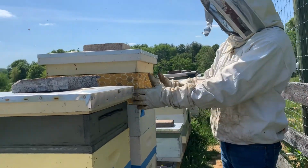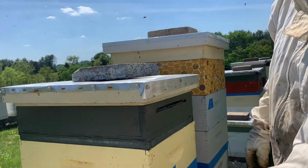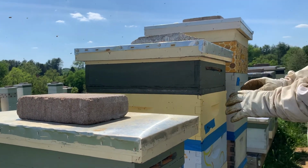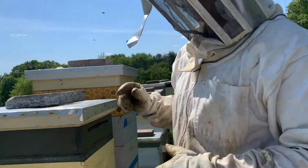This is called the 10 frame Langstroth hive. And so it's 10 frames in each box. This is called a nuke. It's got 5. Usually if I have a smaller hive, or if I just want to take some of the bees and comb and everything, I can make new colonies. That's kind of what happened here.